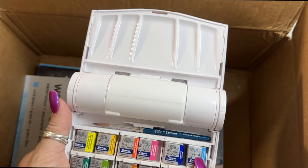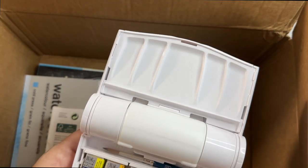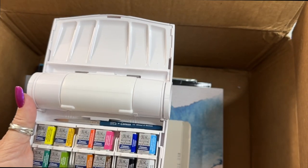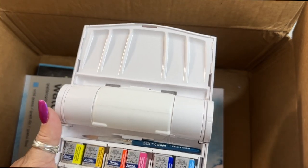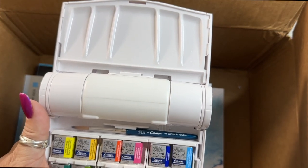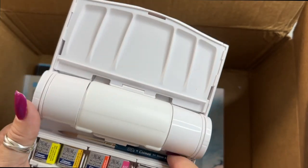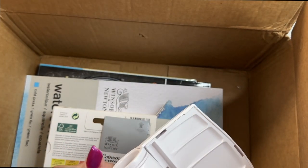I believe these colors are different than the ones that came in the field kit. I have changed out a lot of the colors because I've had my travel field set for 30, 35 years, and some of the colors I didn't like, I popped those out right away, and I used my tubes to fill the pans because I prefer tube color to pan color. I'll talk more about that when we go through this. This also has its own little tiny travel brush tucked in there.